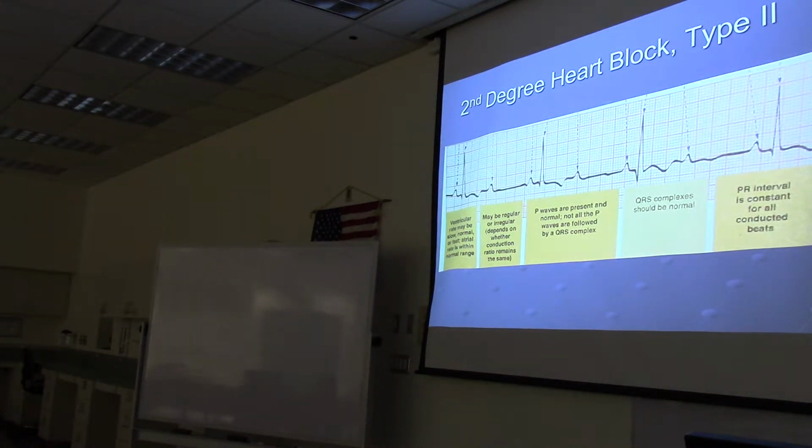All right, looking at the EKG rhythm for second degree type 2. It's regular. You see P waves, but you don't always see a QRS. So here you've got 2 P waves and then a QRS, 2 P waves and then a QRS, 2 P waves and then a QRS. So what would the conduction ratio be for this rhythm? 2 to 1. So you would say second degree heart block with 2 to 1 conduction.